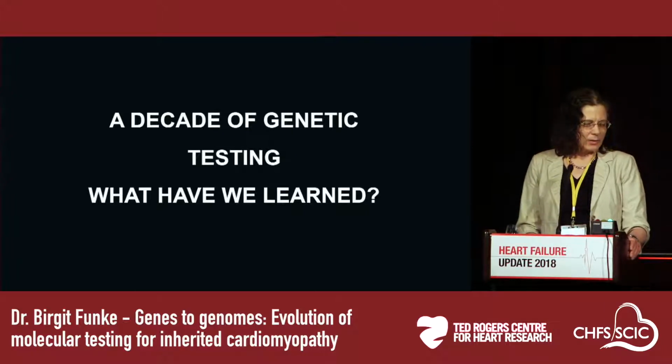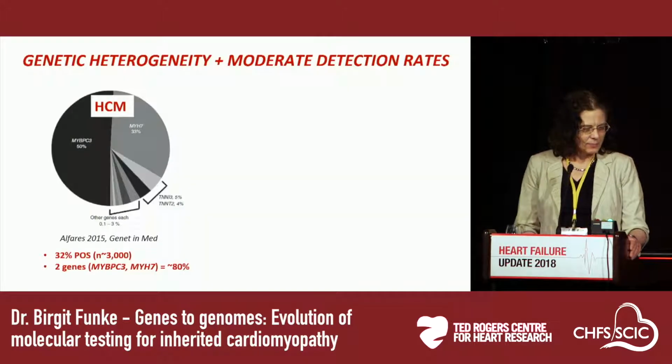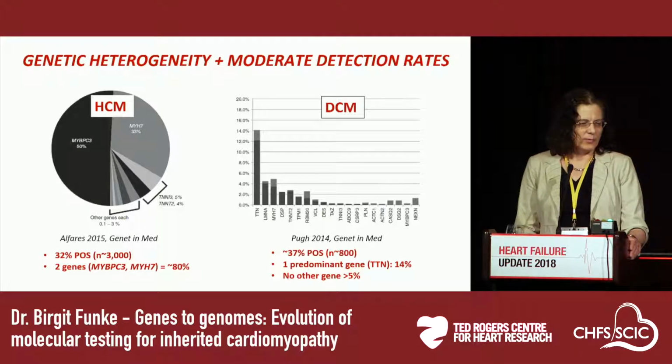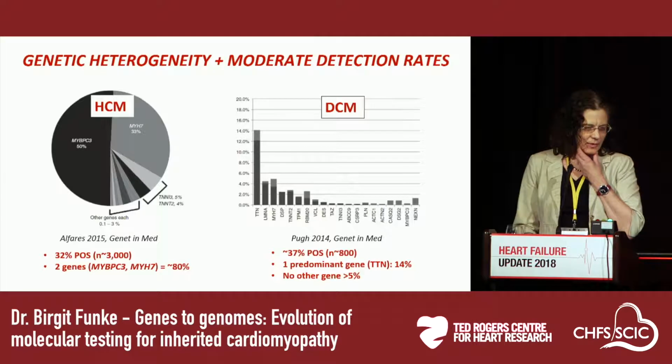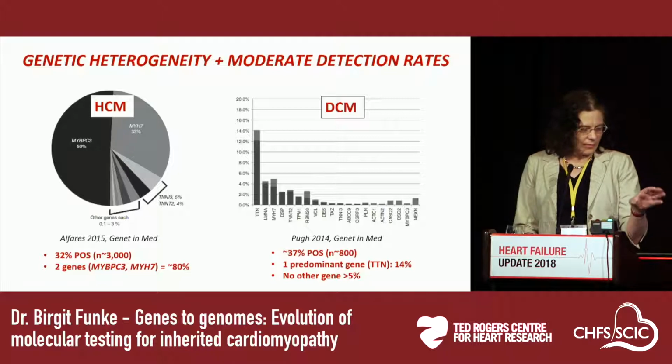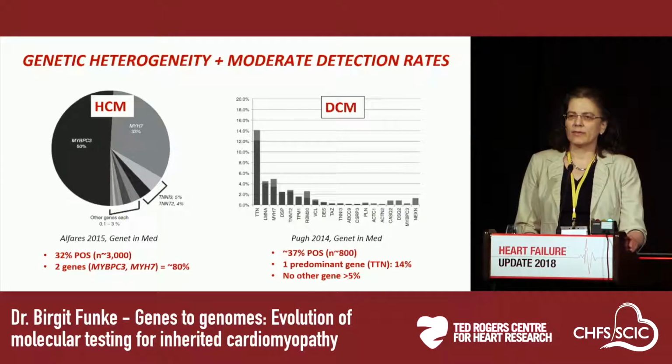So, quick look back. What have we learned over the last 10 years? We have learned that cardiomyopathies are genetically very heterogeneous. You see, I'm bringing them both up here, hypertrophic and dilated. These are data from the Laboratory for Molecular Medicine, showing you really that there's multiple genes involved for both, and the detection rates are sadly still very modest, despite the fact that we've been doing a lot of discovery. 30 to 40% at best in an unselected referral population. Now, if you test people with family history, you will have higher detection rates, but they're not great.